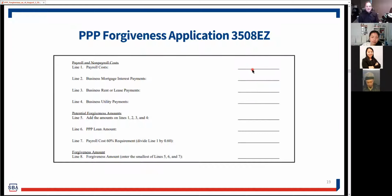The first line is how much did you pay on payroll? The second line is if you paid anything toward mortgage interest. The third line is if you paid anything toward rents or lease payments. The fourth is, did you make any utility payments? You're going to add all four of those lines up to line 5. Then you're going to say what your PPP loan amount is. So say those top five come to $100,000, okay? And your PPP loan amount was $100,000.